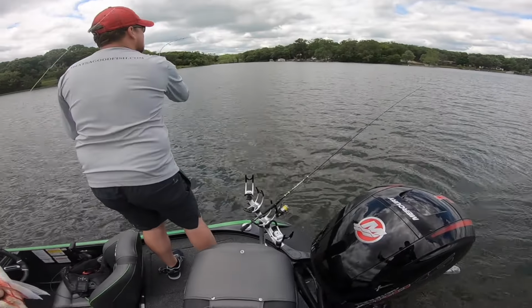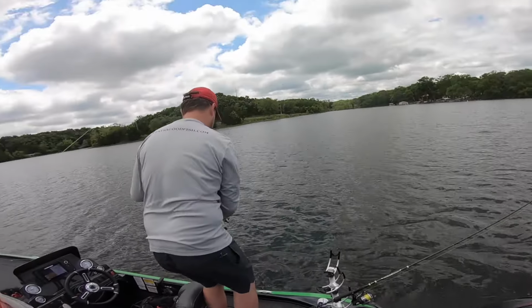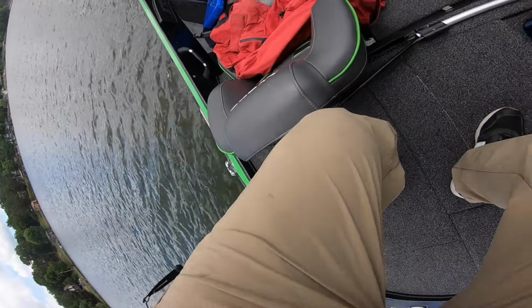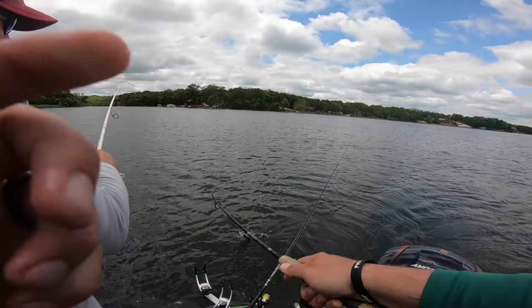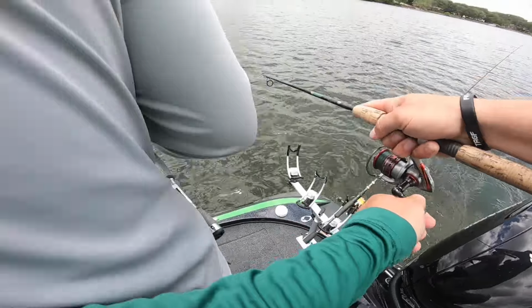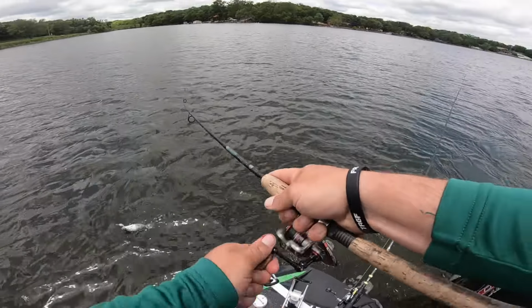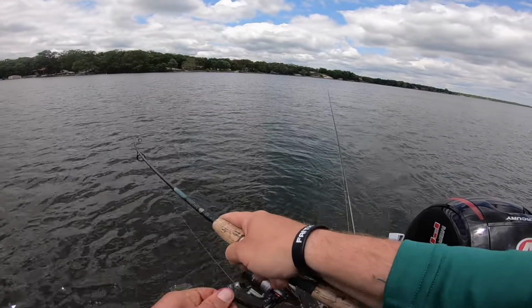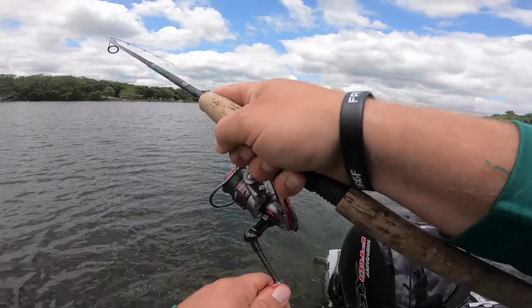You're kidding me. He's got two at the same time. I'm going to drop this one. All right, I'll drop him in the live well, so you don't get blood in your boat. This one's pulling. Stop the boat for one? Unless we're hung. No, this one's pulling. This one's got one too. Quadruple. Oh, yeah. We got a quad, folks.